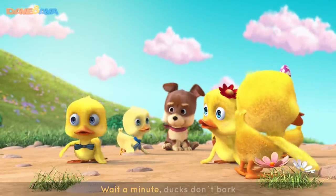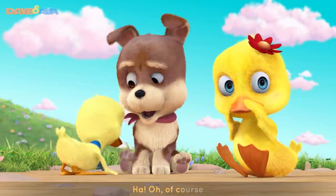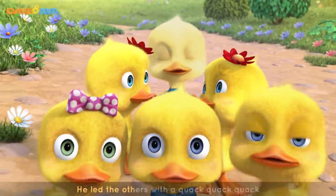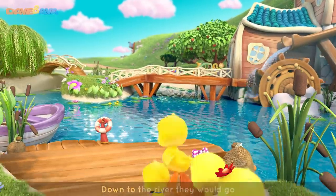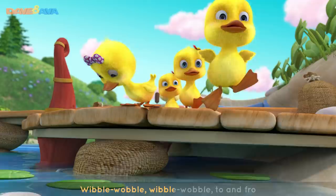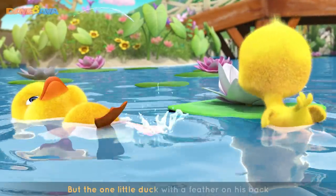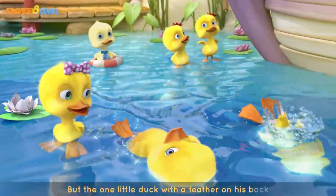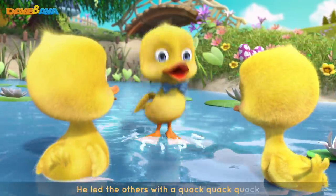Wait a minute! Ducks don't bark. Oh, of course! He led the others with a quack, quack, quack. Down to the river they would go. Wibble, wobble, wibble, wobble to and fro. But the one little duck with a feather on his back, he led the others with a quack, quack, quack.